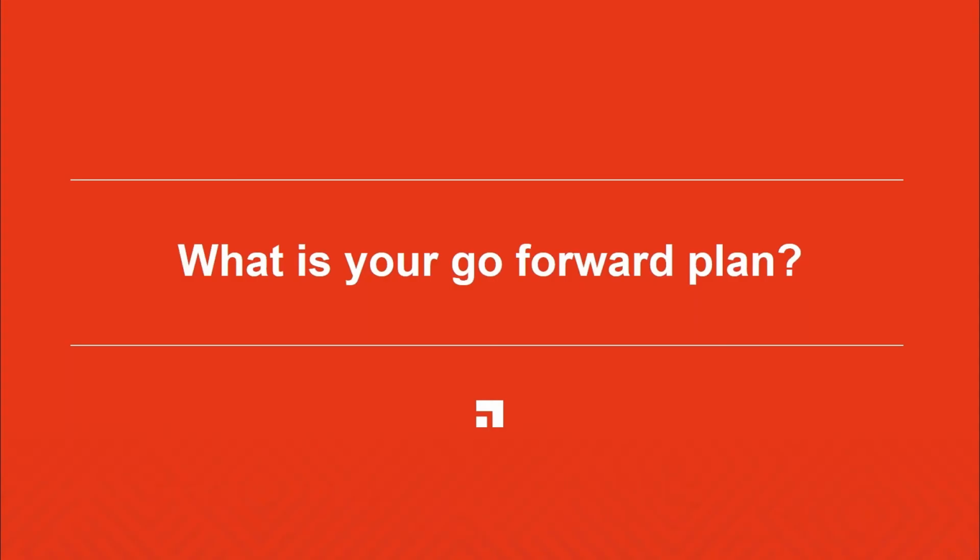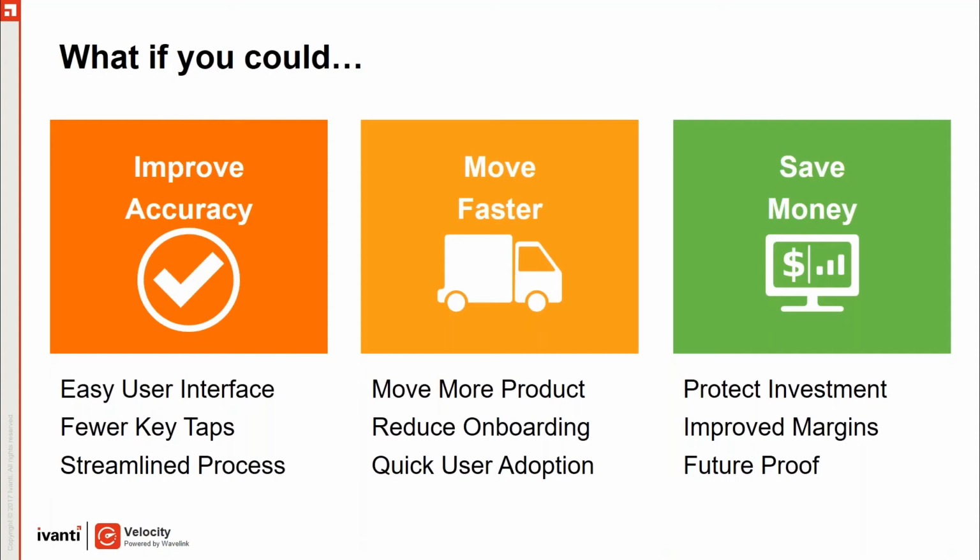What's your plan? So what we talk to people about is, most people, they want to improve accuracy. That's where everybody as a customer wants to improve accuracy, and they want to move faster. They want to reduce the time it takes for somebody to do a task. They want the users of the system to adopt it quicker. We want to streamline processes, and all that tied together means that at the end of the day, you'll save money. You protect your investment, and you'll future-proof.